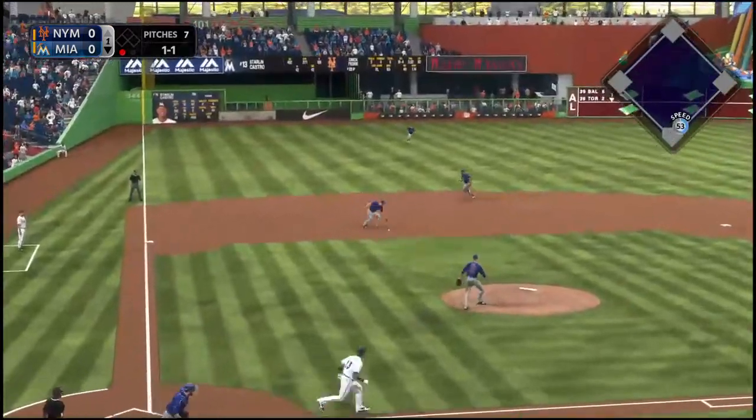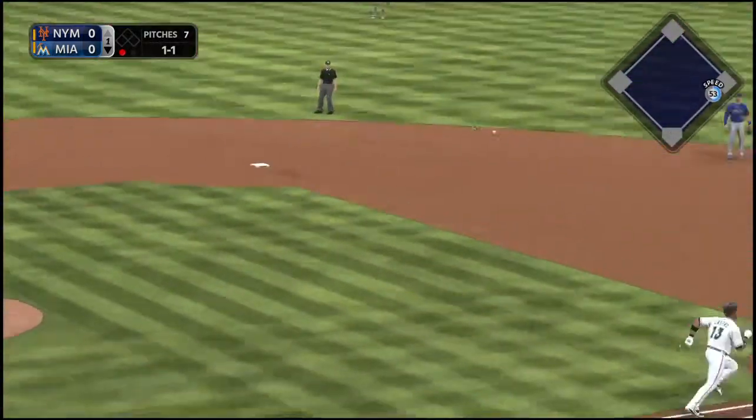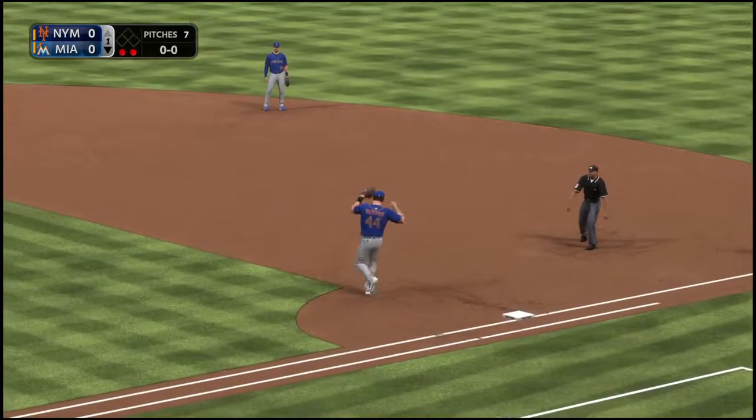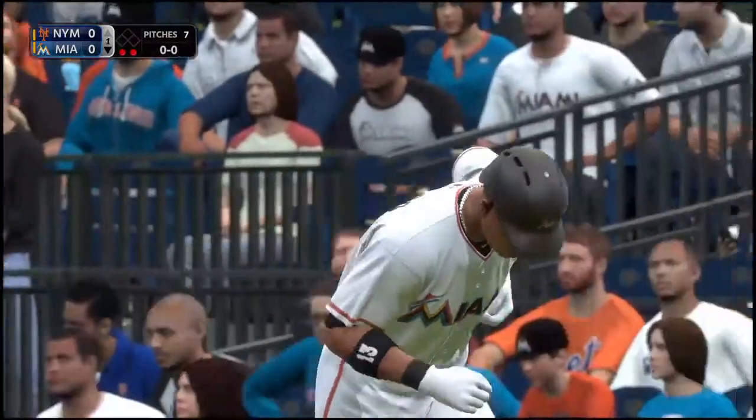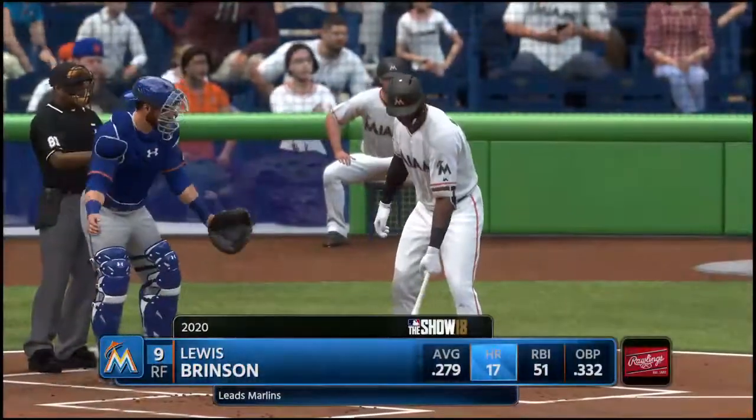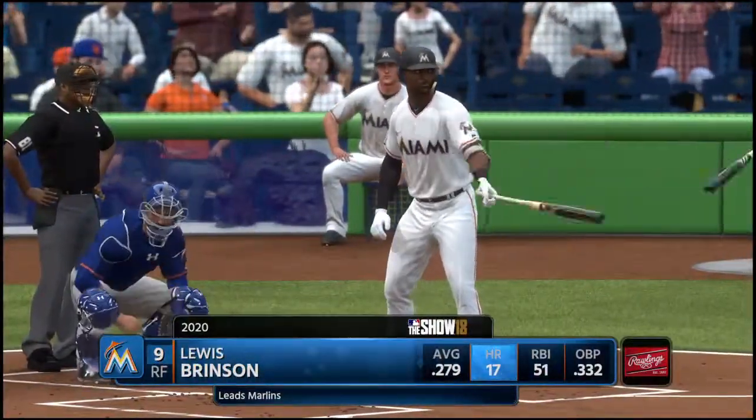The bouncer to the left side. Seager fields it cleanly. Throw gets him. 2 down. Batting third, right fielder, Lewis. And that'll bring in the multi-dimensional Lewis Brinson.